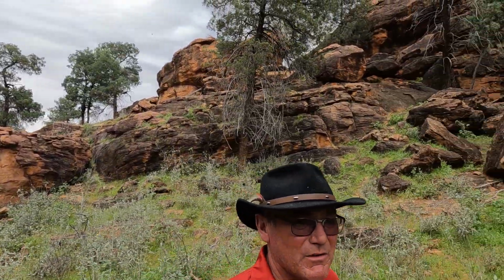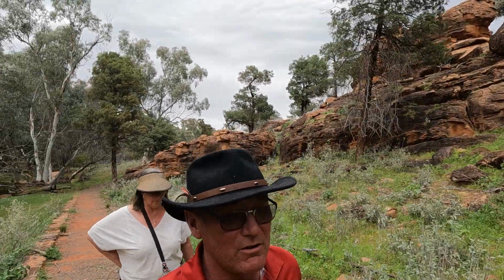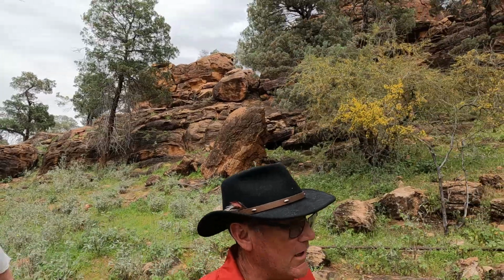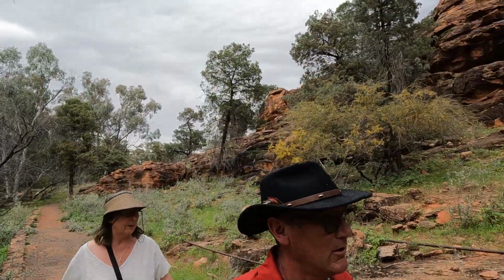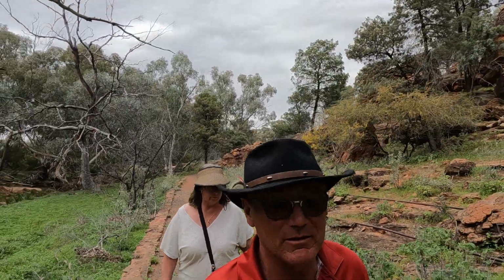So very significant, this little national park. And the national park here is actually owned by the local Indigenous people. And in partnership, is it, with National Parks? Managed in partnership. Oh, managed in partnership, but it's been given back to the local Indigenous people, hasn't it?